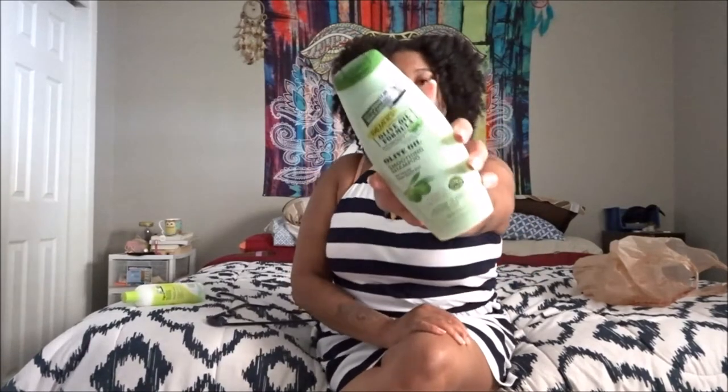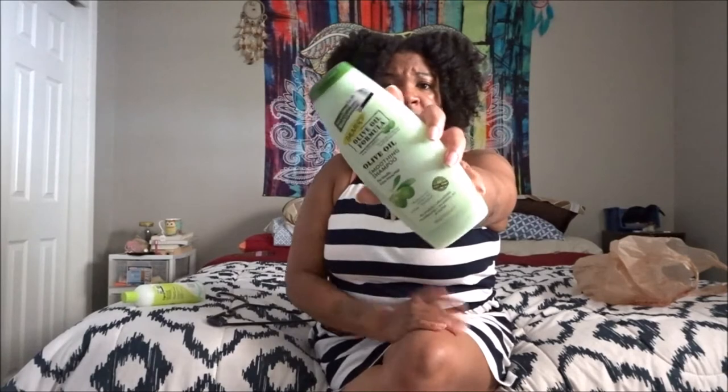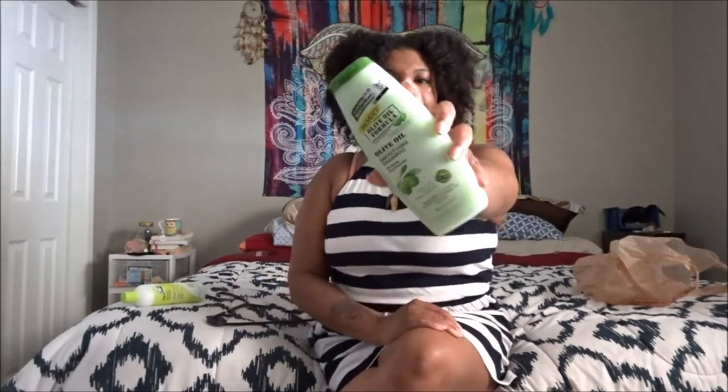But y'all know Palmer's came out with the olive oil smoothing shampoo, and they had this. The original price I know is about $5 at Dollar General, but I only paid $2.50, and they had like 5 bottles of these. But of course, I'm not gonna go through shampoo that fast because I have so many of them, so I rotate them out.